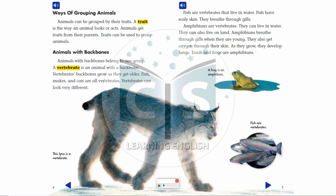Fish are vertebrates that live in water. Fish have scaly skin. They breathe through gills.